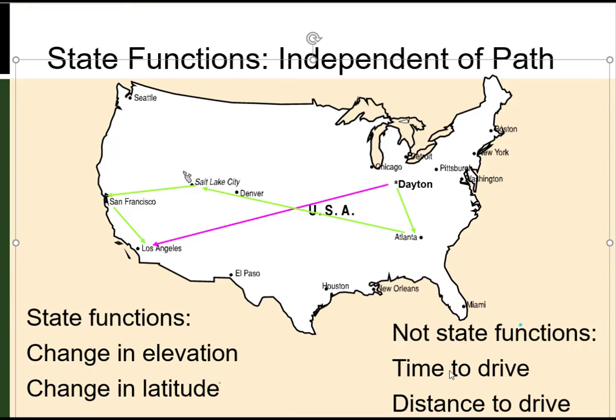So what is not a state function? How long it took to get there, right? Obviously this took a lot longer, the time. The distance to drive, a lot longer distance. A state function of this trip would be the change in elevation, right? Start to finish, same change in elevation, same change in latitude. They're still getting from the same point. It's still the same delta elevation, delta latitude. They're still getting from point A to point B. Doesn't matter the path that they're taking.